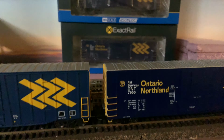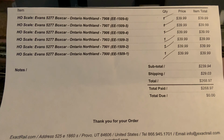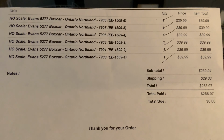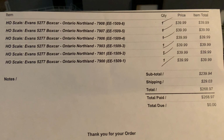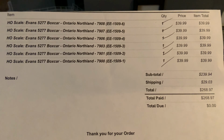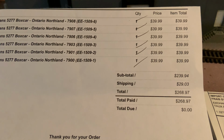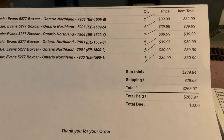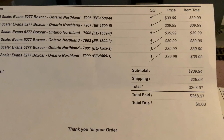Let's take a look at one of the ones that are in the box, and we're going to see what is in the box, basically. Okay, so I just wanted to show you guys here. Obviously, I had to order them direct from Exact Rail, and they're in the United States of America. Basically, they're $39.99 each, and that's American dollars, and there were six of them. There's different road names and whatnot, but I just got Ontario Northland, and it came out to $268.97, and the shipping was $29.03, but that's all American price, so it was probably just over $300 when you do the exchange rate.